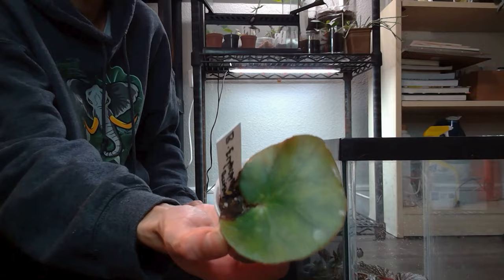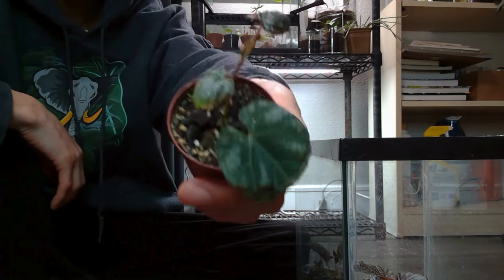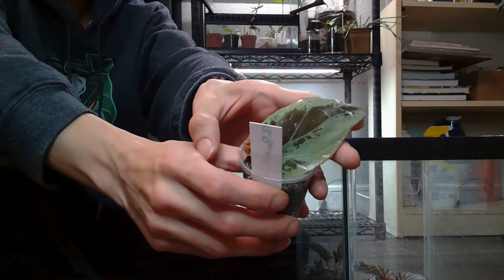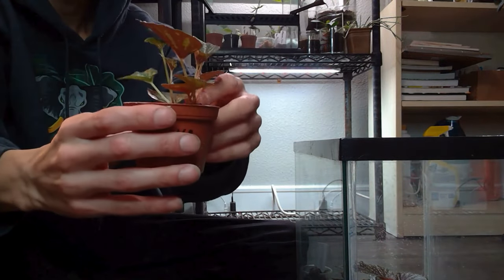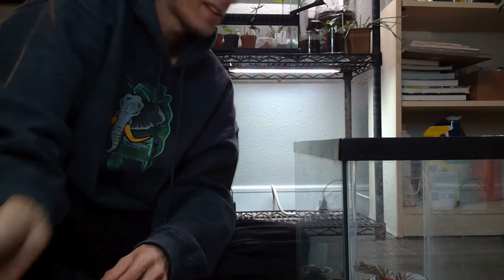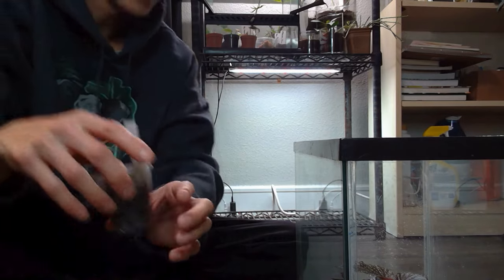Here's another one. I gotta repot those. This one is a Cis color. Here's another begonia silver edge. Oh, here it is, Begonia U163. This is the parent. We're gonna make some cuttings from here before I plant these in here. Here's another begonia with a kuchi. It's just a little one that I was trying to root in there.